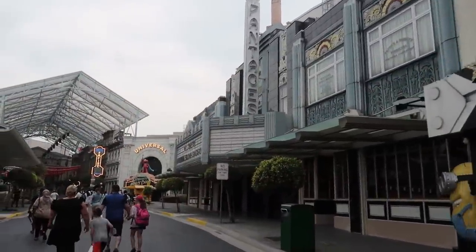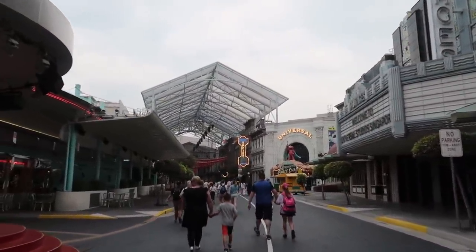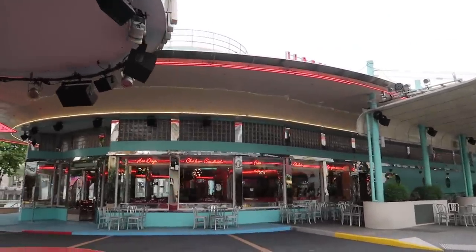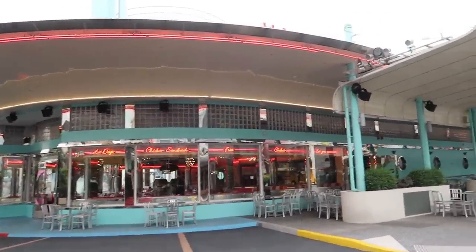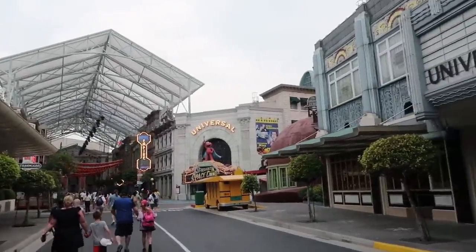Oh, look at all the facades around here. It's amazing. And sections of this area are covered over as well. You've even got Mel's just over here. There we go. That's a popular eatery that we love over in Florida. So you've got Mel's here in Singapore. Oh, I love this.